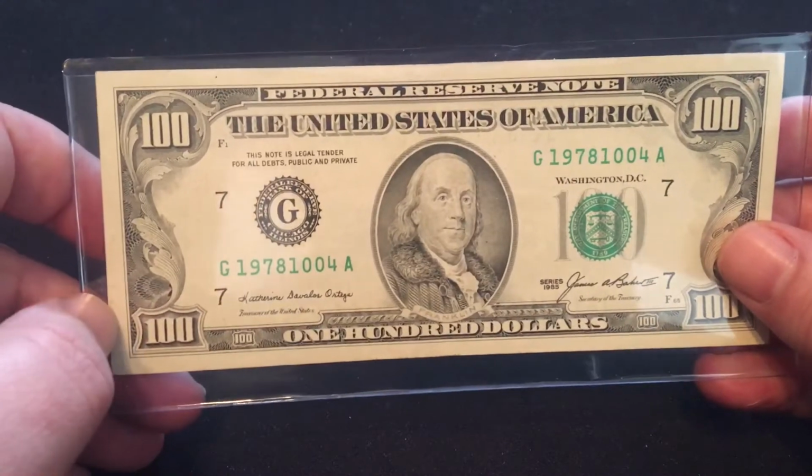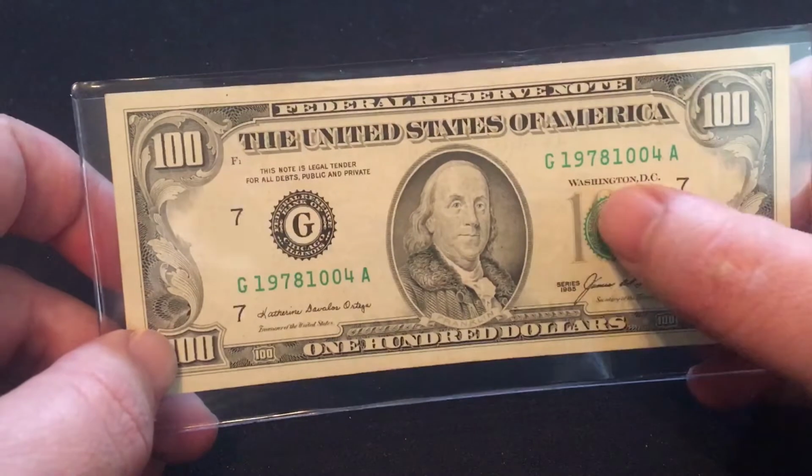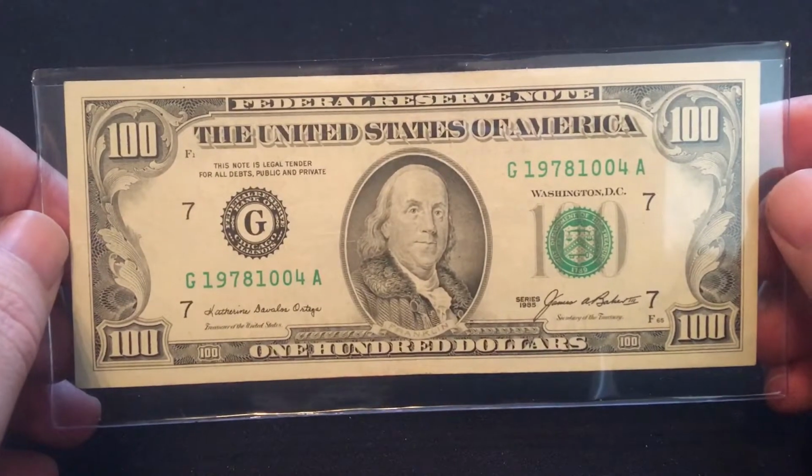However, beggars can't be choosers. If somebody had the birthday of April 10th, 1978, or if they had the birthday of October 4th, 1978, I'm sure they'd be very excited to see this particular bill.